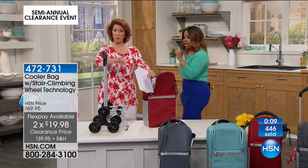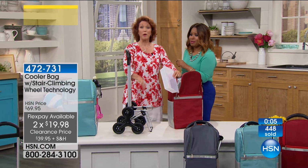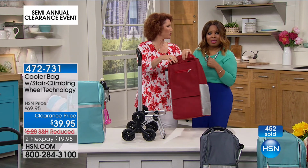Okay, let me just point out that when you get this home, put the wheels on. This will catch all the water in the bottom of the cart, and there you have it. Perfect for road trips, too.